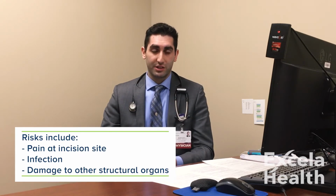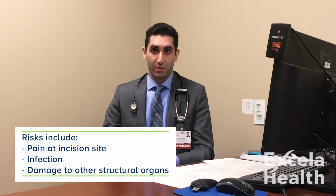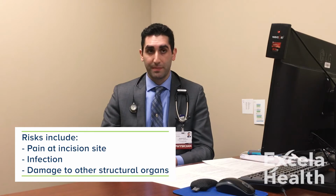Now, what are the risks of having these procedures? The risks in general are low, but there's stuff that you should be aware of. Some pain at the incision sites is common. Is there always a risk for infection? Yes, but we give you antibiotics beforehand and we do everything in a sterile manner.